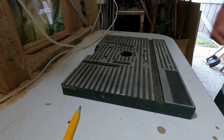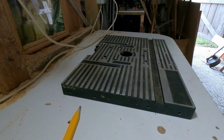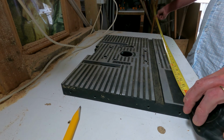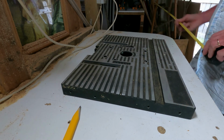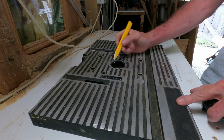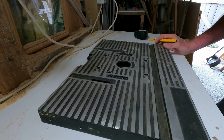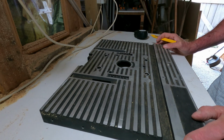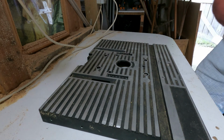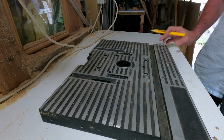Thinking is I put it sort of centrally in that table, so that to the middle is about 81. I've got a concrete wall over here, so that's about 67, so probably if I move it towards you by 6 or 7 inch and have the centre of it about there, I think. And I'll probably put it relatively forward. I don't think that'll hamper it. So I reckon about there, which is about 3 inch, 75mm from the front of the bench.